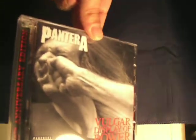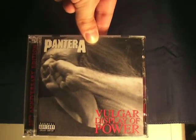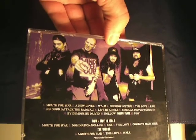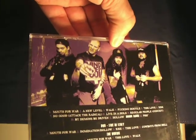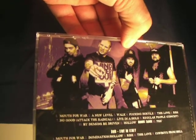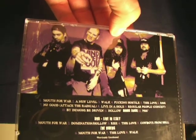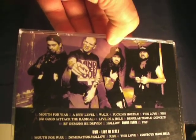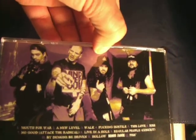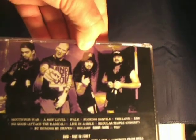Here's the 20th anniversary edition of Pantera's Vulgar Display of Power, which I never have owned on CD before. Didn't end up picking up the original CD, but you have A Mouth for War, A New Level, Walk, Fucking Hostile, This Love, Live in a Hole, By Demons Be Driven, Hollow, and the bonus track, which has just been unearthed. Something that Vinnie and Rex found when they were going through the archives to put out this release, and that song is Piss.